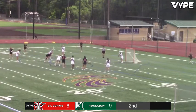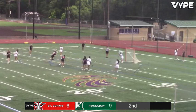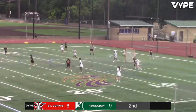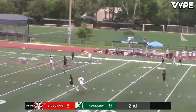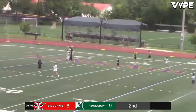Free position shot here for St. John's. Go, go, see! Go, defense! Nice! Stick, ball checked out of her stick. Great clear by the goalie. A quick release, gets the ball upfield, and St. John's is in the attack zone within seconds of the goalie save.